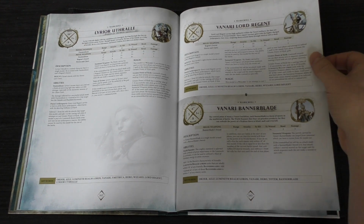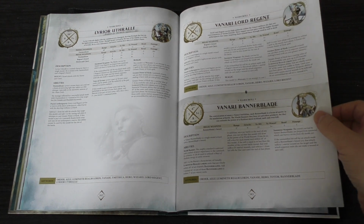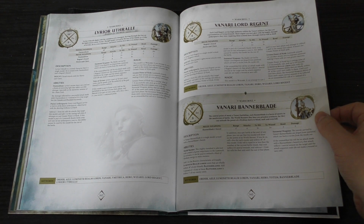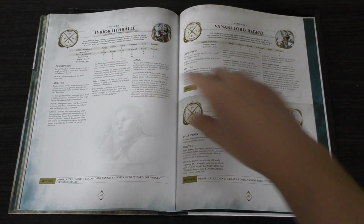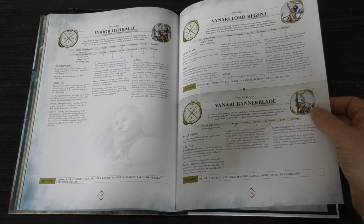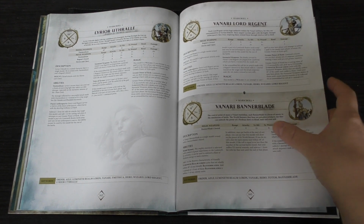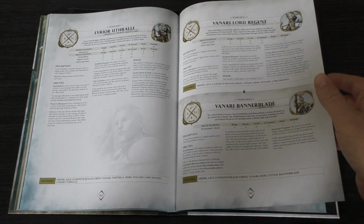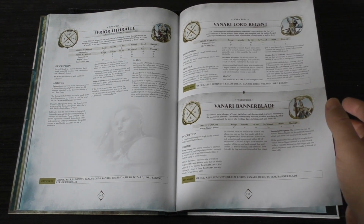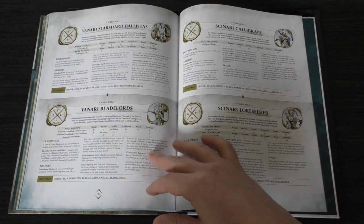You've got the Lord Regent, a little bit slower, has the same save and the same number of wounds. It's got the Regent's Sword, which is nice, 5 attacks there, same as what Lyrior has, but doesn't have that missile attack. Venari Bannerblade. This Bannerblade actually has a Bannerblade sword, unlike the Warhammer 40,000 Space Marine Primaris Blade Guard Ancient, which doesn't have a sword. Just want to point that out right there.